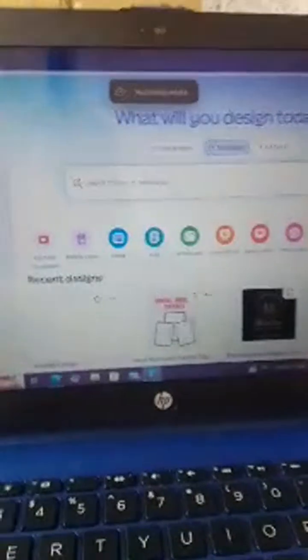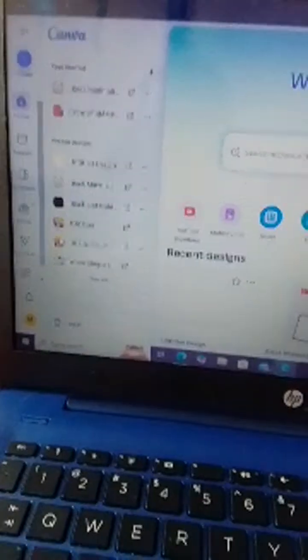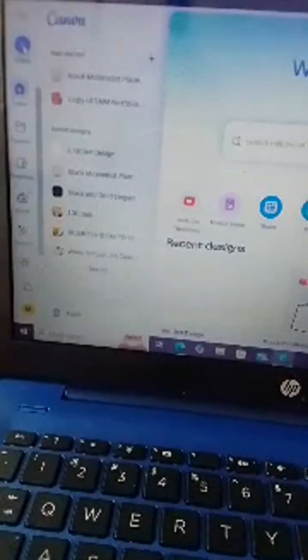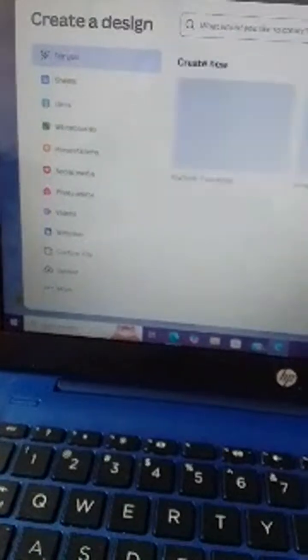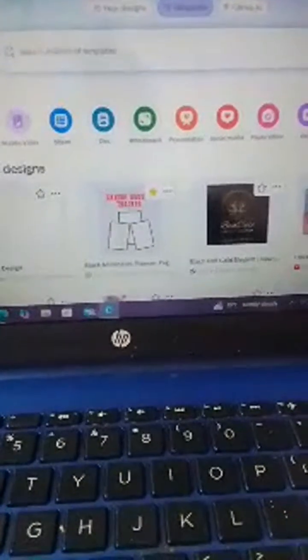So this is Canva. This is how Canva looks like. I hope you guys can see it, because my camera is not that clear. For anyone who has never been into Canva, or you have no idea what Canva is, this is exactly what you get yourself into when you first join Canva. So it is very easy to get started. The good thing about Canva is it has given you variety, from YouTube thumbnails to editing videos to creating Google Sheets and all these things.